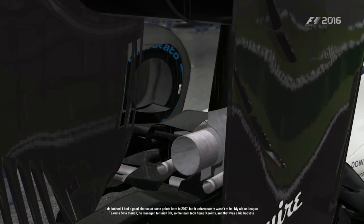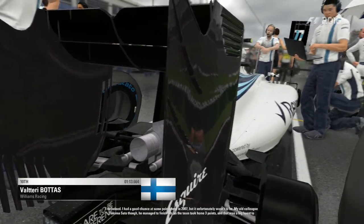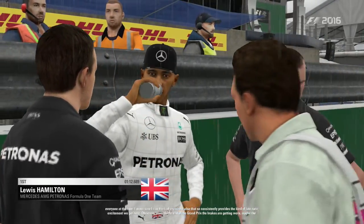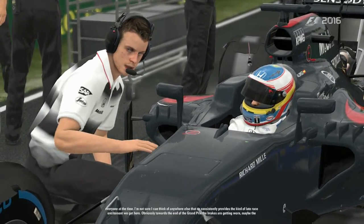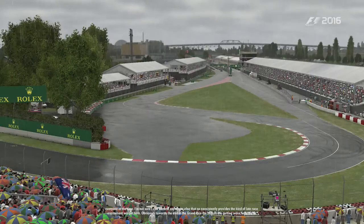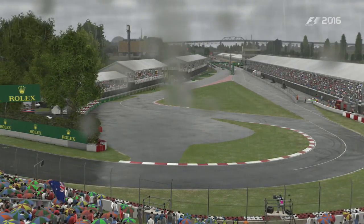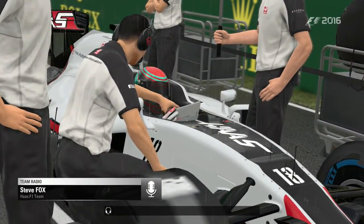I do indeed. I had a good chance at some points here in 2007, but unfortunately it wasn't meant to be. My old colleague Takuma Sato, though, he managed to finish 6th, so the team took home 3 valuable points, and that was a big boost to everyone at the time. I'm not sure I can think of anywhere else that so consistently provides the kind of late race excitement we get here. Obviously, towards the end of the Grand Prix, the brakes are getting worn, maybe the weather situation has changed, so there's a lot to keep fighting for all the way up to that final corner. We're in a better grip position than we were expecting. Let's see if we can hold on to it.